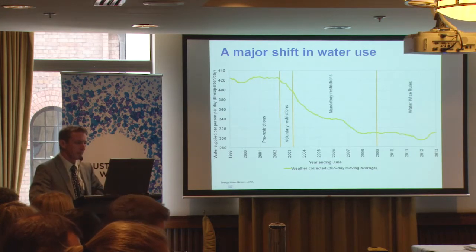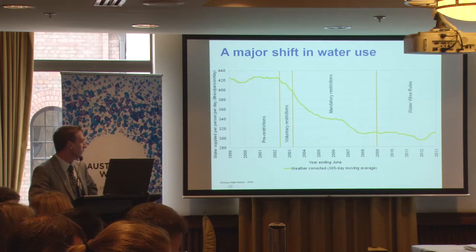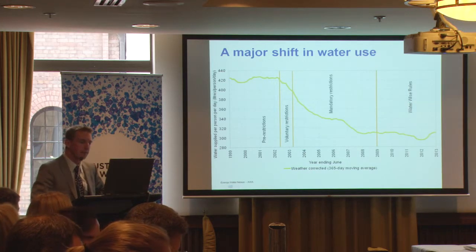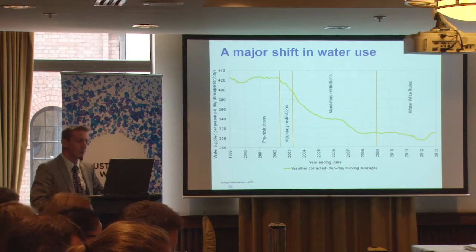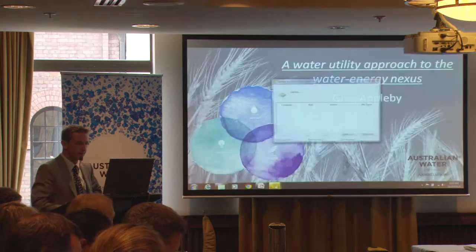So this graph, we saw this one earlier, just shows that thanks to a variety of measures that Sydney Water carried out, we managed to bring water use down significantly. And this had inadvertently a significant impact on energy as well.